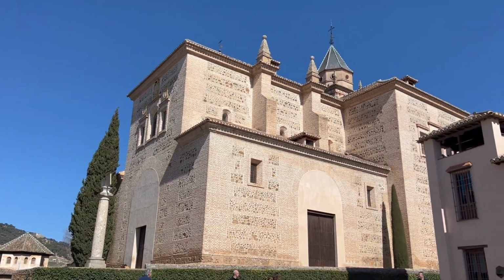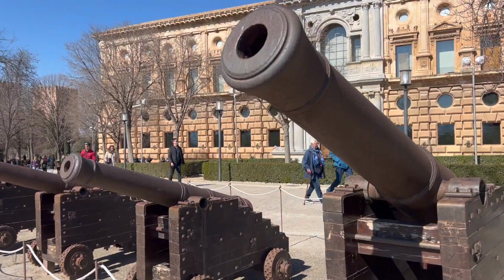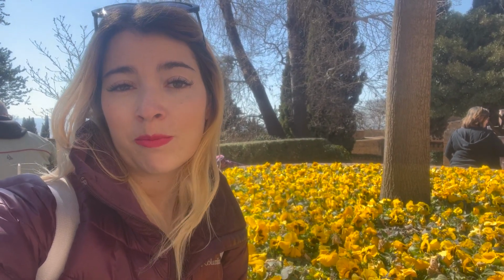By the way, there are some advantages of this March trip. First of all, the weather is pretty nice for sightseeing. Second, you can get a ticket easily. And third, there are much fewer people than in summertime. So I think actually it's nice to come to Spain during spring.